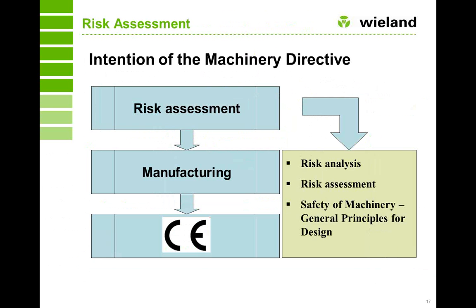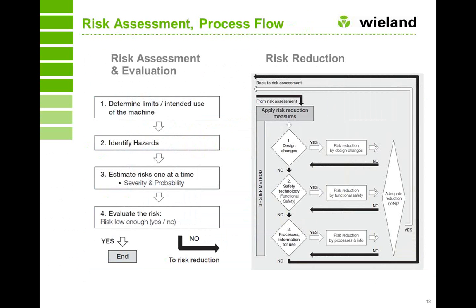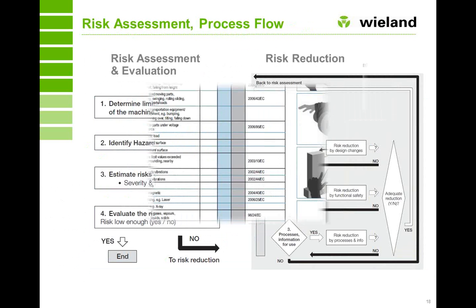In the past, where it's gone wrong is you manufacture the machine first, you then do the risk assessment, and you end up re-engineering the machine. So hopefully this process should make it a lower cost for anybody making the machine. So you can see here quite clearly there is a process flow laid out in the standards for you to follow. I've already talked you through the aspects of this. So there's a risk assessment and evaluation, and if risk reduction is needed, you can see there the standard quite clearly shows you the process and decision-making process for you.